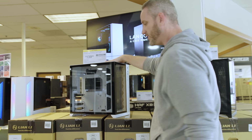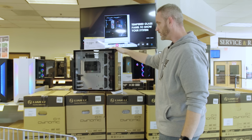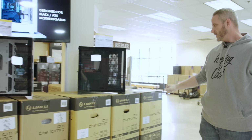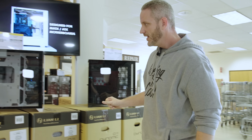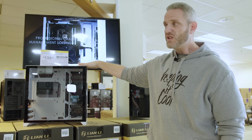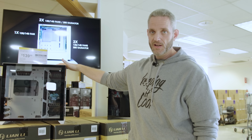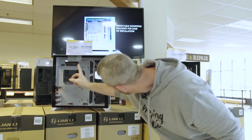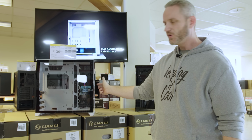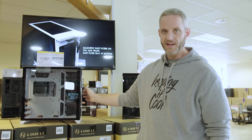So here's obviously the PCO 11 Dynamic, which was an extremely popular case designed by Der Bauer and Lee & Lee together. But 134 bucks, and although it's really pretty, it comes with no fans at all in it. So you've got to consider that. Even if you buy cheap fans, you're paying 10, 15 bucks a fan. So if you want to put one or some on the top and on the front, well, you can't put any in the front. So if you want to put it on the side or even the bottom, unless you're water cooling, I wouldn't go with this case. I don't like the closed off front.